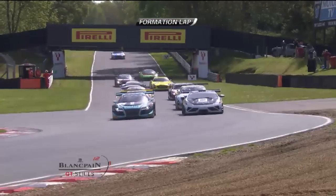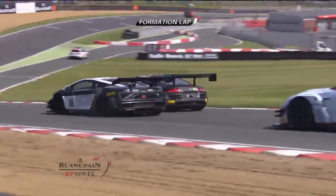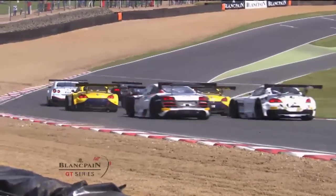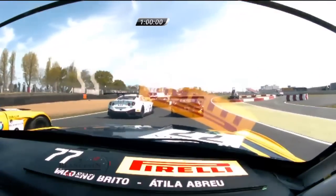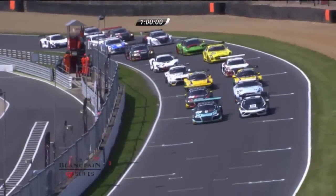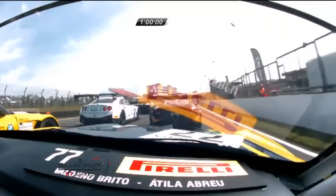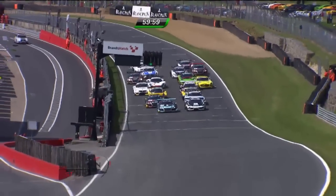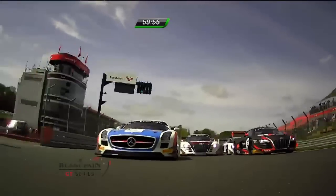Through the final corner then come our pole sitter, Laurens Vanthoor, on pole position on the left-hand side in the Audi. On the right-hand side, look at it, is Nicky Catsburg in the Lamborghini. The lights come on here at Brands Hatch. We get ready to go racing, and when we will, it'll be 1 hour of frantic action around the Grand Prix circuit. We go racing, and it's a very good start from Catsburg on the outside.